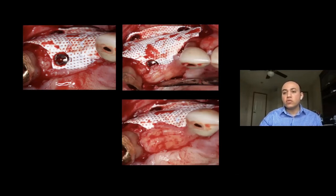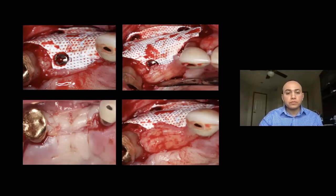So even if the suture line got exposed and the flap started opening, there is a second line of defense from a very thick connective tissue that would prevent the membrane from getting exposed. And at that time, I was using Vicryl sutures, but right now, I don't use any more dissolvable sutures with any regenerative procedures.